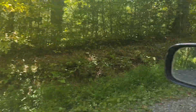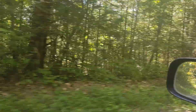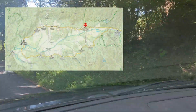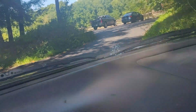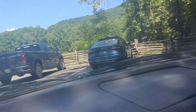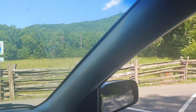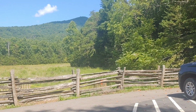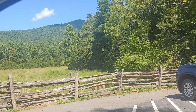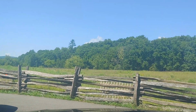The exit that went out to Sparks Lane cuts across here at the base of the park. Right here is the John Oliver cabin. We will turn in here, just take a quick look. There's some trails that come up from behind this. John Oliver, his cabin is, if you get out and go towards the back of the field, his cabin's up there. But he was one of the early residents of the cove and setting up this cove community.